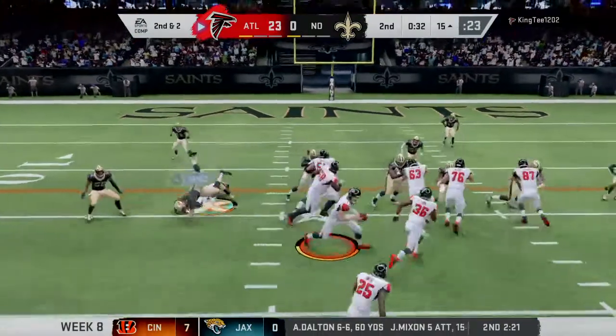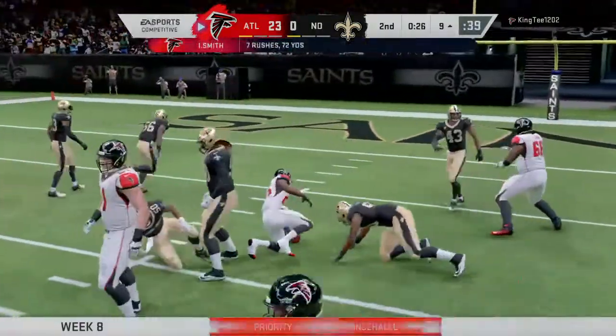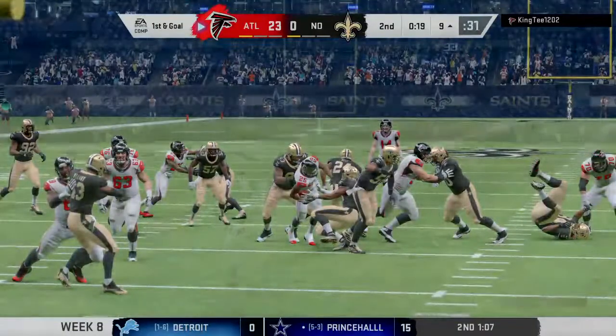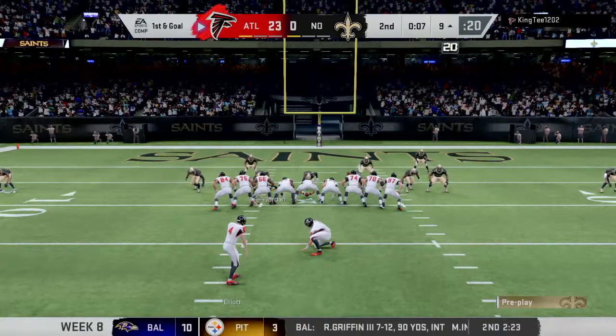Here's 2nd and 2. Now it's Smith running right. And now they're inside the 10 as he's brought down at the 9. The 6 yards on the pickup, and it leaves him with a 1st and goal. Exactly what they needed right there, because they needed to use the ground game to take some pressure off, because the quarterback's been struggling a little bit.